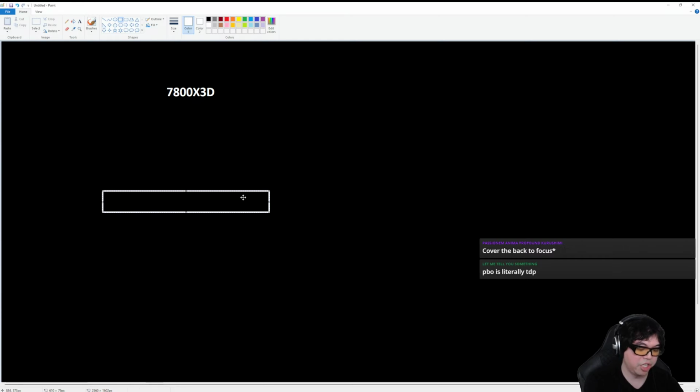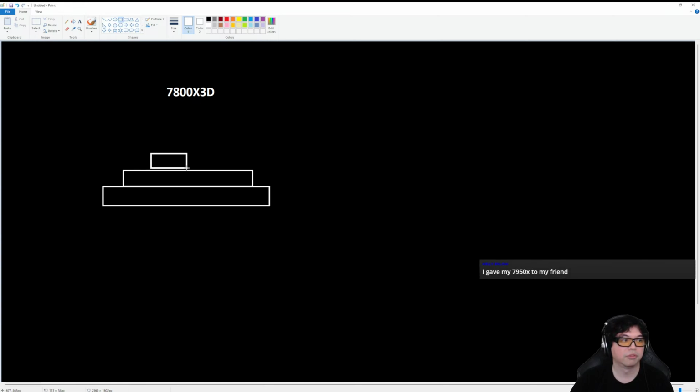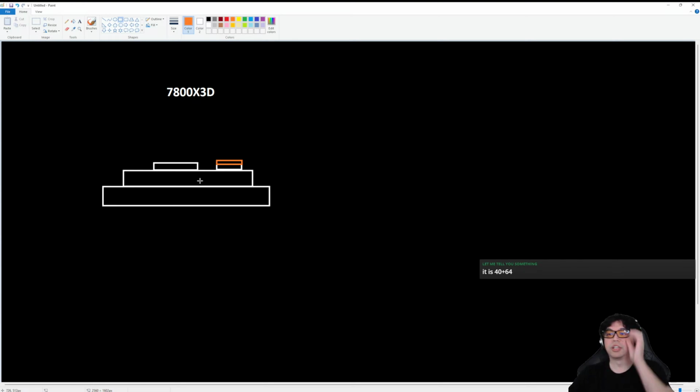So what I've drawn is the green colored PCB. It's like the tiny little PCB. Let's just draw it like this, or like this. So then we have the interposer layer. And then we have the IO die. Did I give myself enough room? Let's just say we have the IO die here. And then we have the CCD with the cores. And then we have the V cache. I'm going to put that in orange. The cache. The L3. Stacked on top of it. Like a skyscraper. So it's like this.